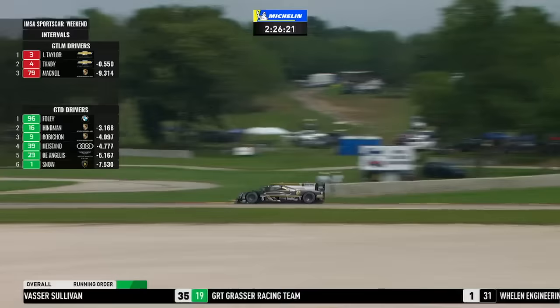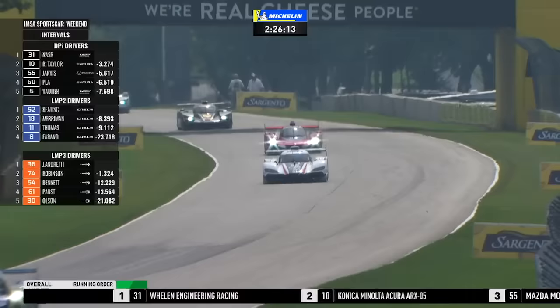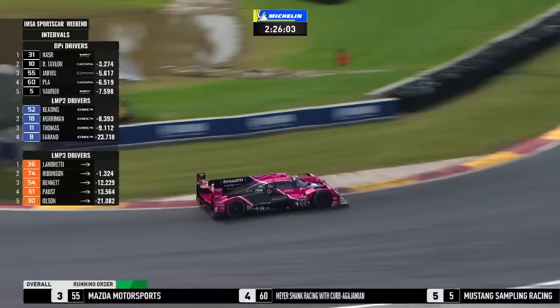Felipe Nasser has negotiated that track very, very nicely in his last couple of laps. He pulled out all of a sudden 3 seconds over Ricky Taylor in second position. Oliver Jarvis just a little bit less than that behind in third, under pressure now from Ollie Plaar, who's beginning to turn up the wick a bit.